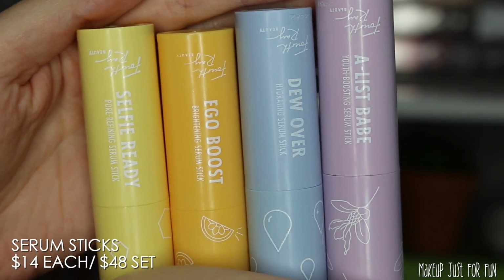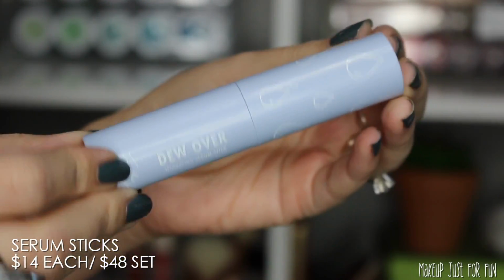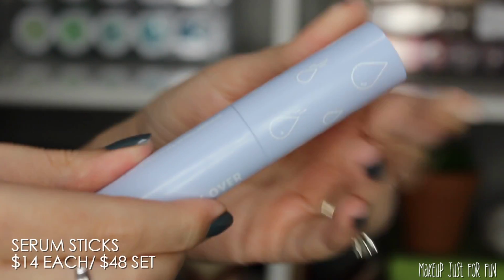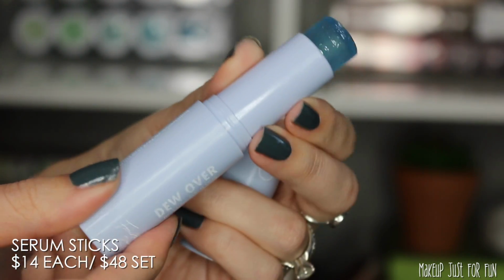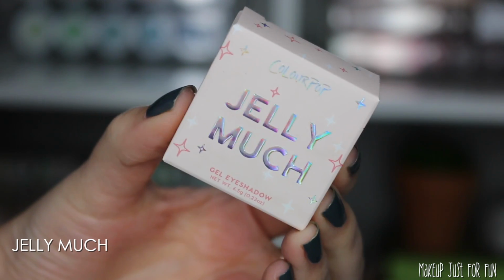Personally, I've only used the Do-Over serum stick. This is the hydrating one. I use a lot of products from this specific line. It has a lot of hyaluronic acid in it. I have really dry skin, so this is what works best for my concern. So I like it so far. Nothing too crazy, but that's the only one I've used.